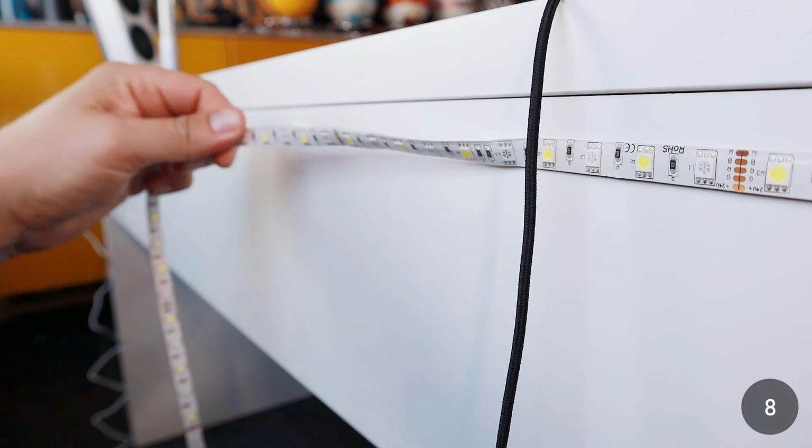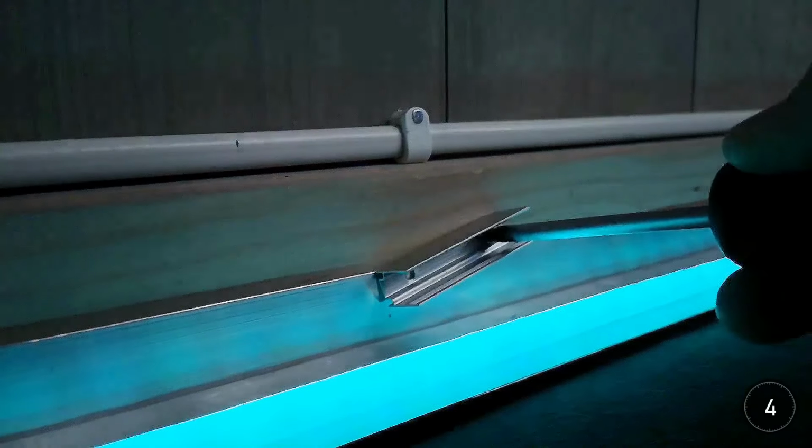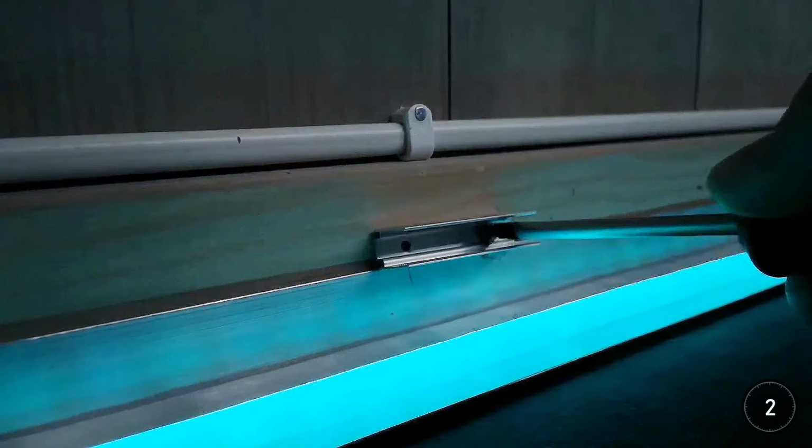And that's all, folks. The last step that remains is some RGB lighting to set the mood at night, and we are ready to go. 3, 2, 1.